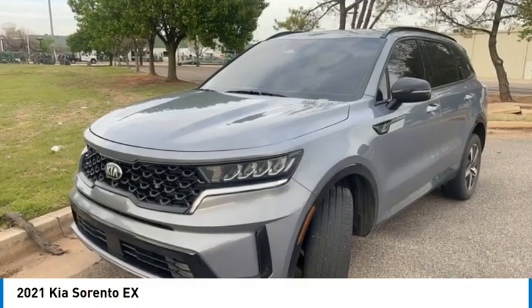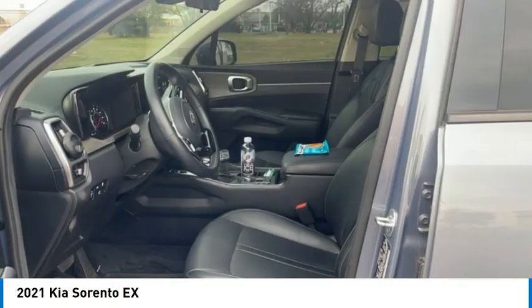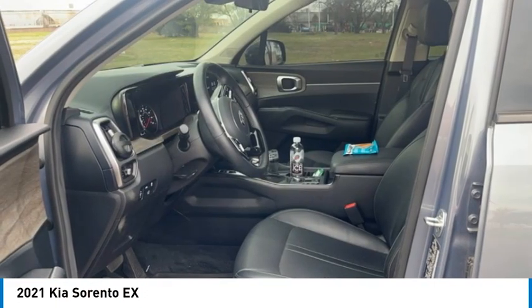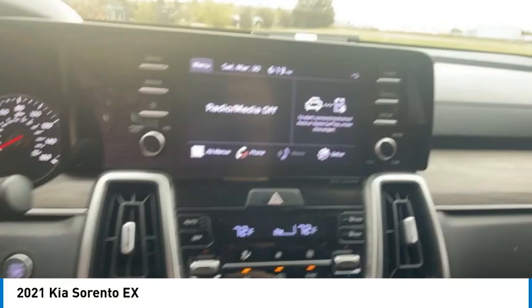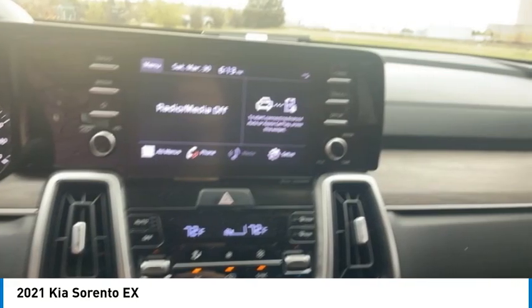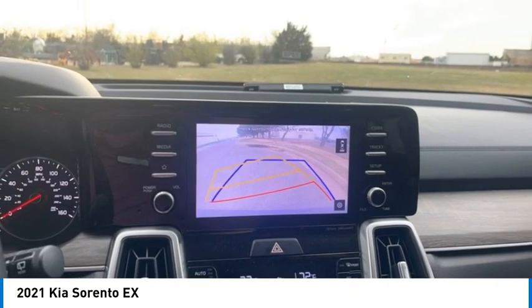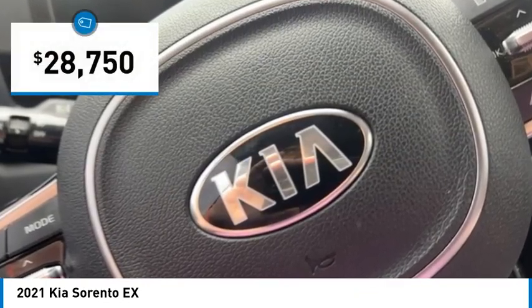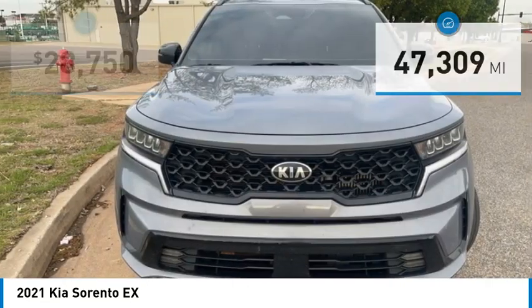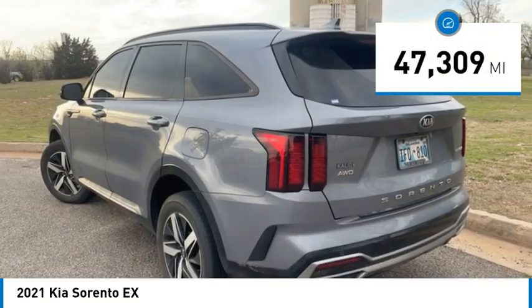Come test drive the 2021 Sorento. The Kia Sorento is a comfortable riding, powerful compact SUV loaded with impressive standard features. Take one look at its stylish, sleek design and you'll want to cross over to a Sorento, and is priced below $30,000. This vehicle has less than 50,000 miles.